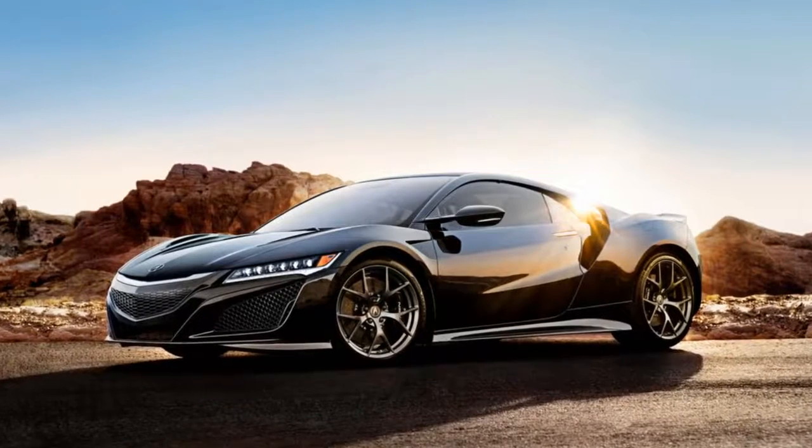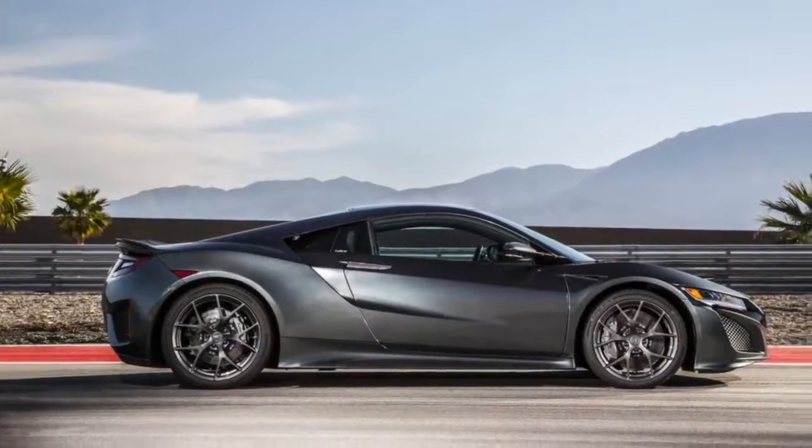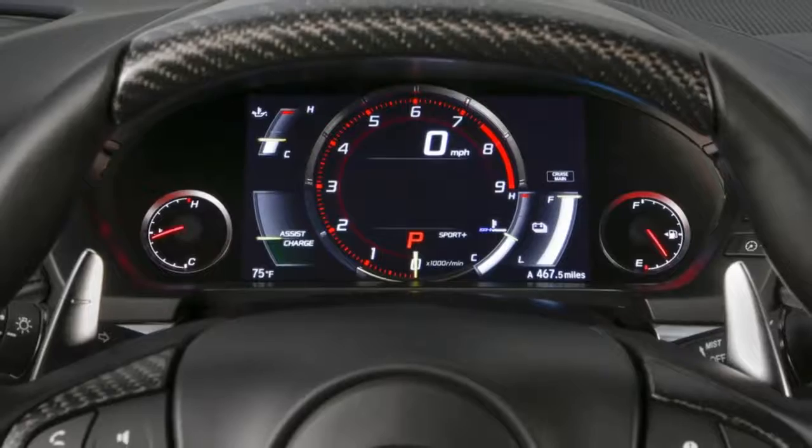The rear engine design gives the NSX a 42/58 rear weight bias, but the additional motors and batteries make it somewhat heavier than a 2-seat supercar. It weighs in at 3,803 pounds.